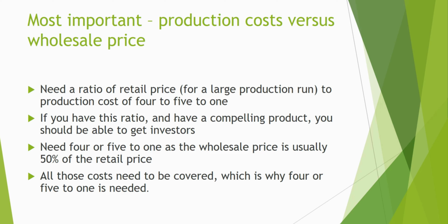And if you go and pursue and try to make a product work where the production costs are just too high for the retail price you can get, you're just going to lose all your money, you're not going to get ahead, and it's not going to work out.